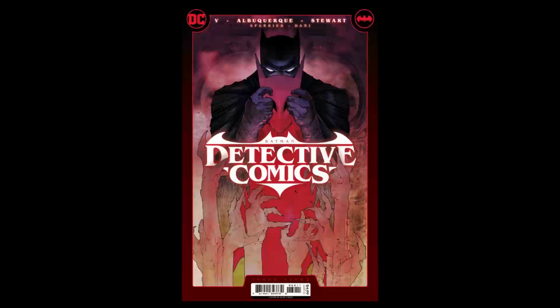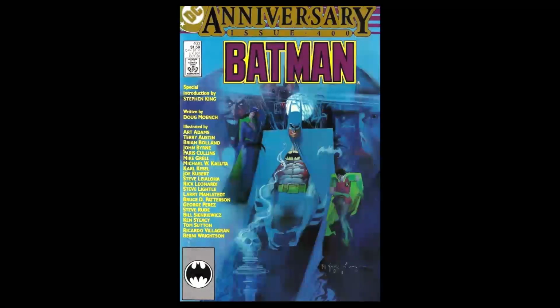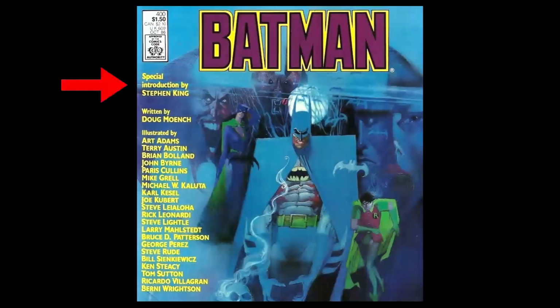I have a DC Millennium Editions replica from the year 2000 of Detective Comics issue number 27 featuring the first appearance of Batman. In July of this year, Detective Comics issue number 1062 also introduced a brand new logo for 2022. This logo was influenced by the logo on the cover of 1987's Misery by Stephen King, and I think that's so cool. And as mentioned earlier, in 1986, there was a special introduction by Stephen King in Batman issue number 400.